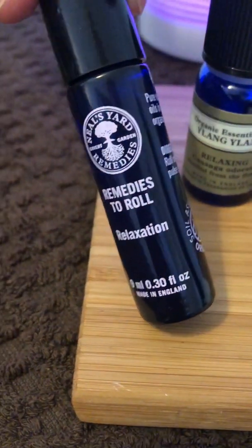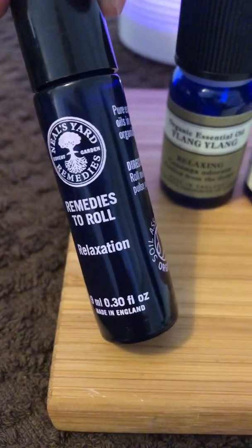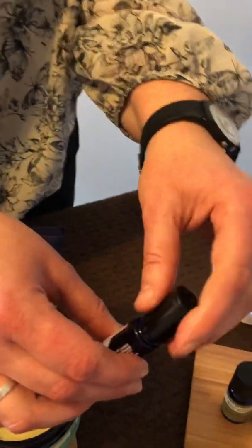The remedy to roll right here, these are fantastic tools. You can carry them in your handbag, they're good for children, and you can put them on your pulse points. So I'll show you now. You just roll them on your wrists, or even behind your ear, on the back of your neck. So I'll pop it up there for you. Oh, it smells amazing. And just give that a little blot.